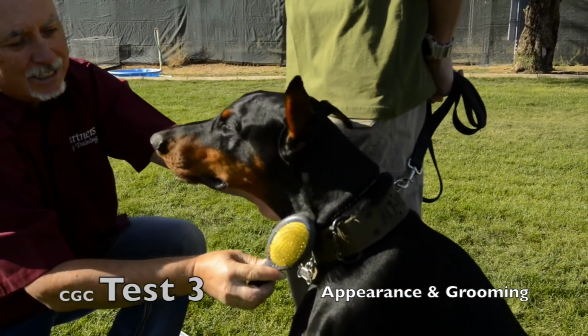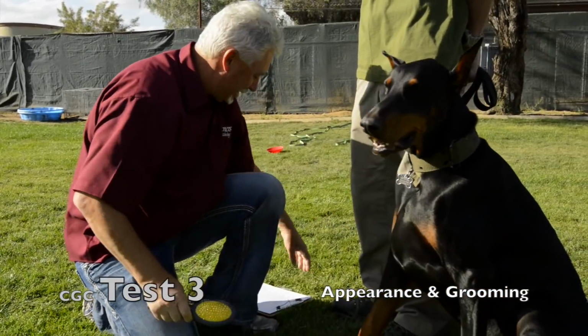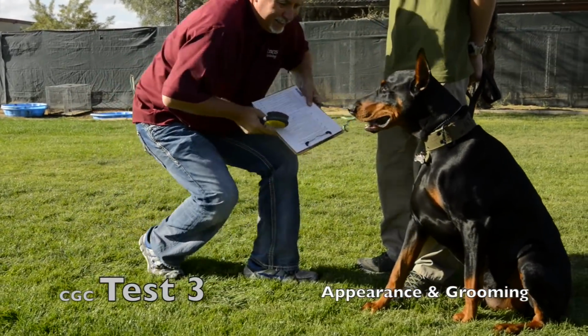I put my left hand on his collar, and this is just a safety issue. If he doesn't like something, it means I have a grip on his collar and I can take action should something else transpire, but he was great.